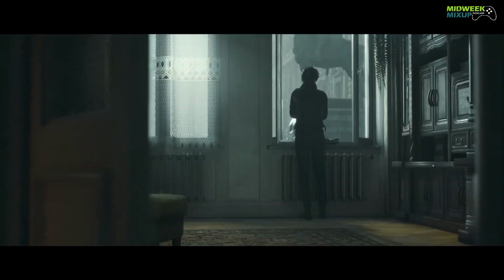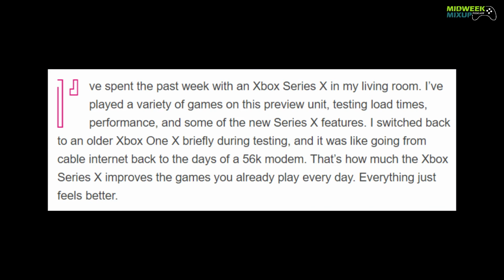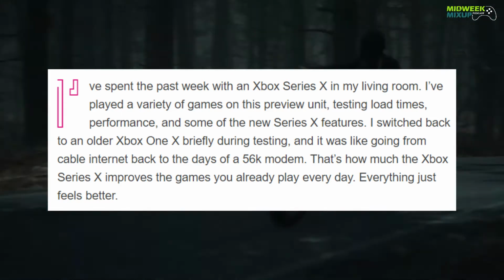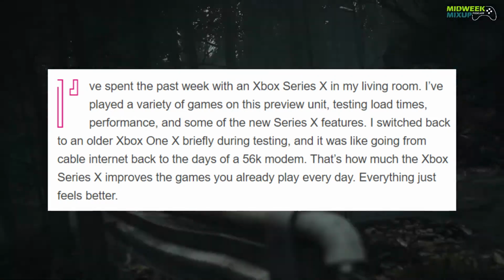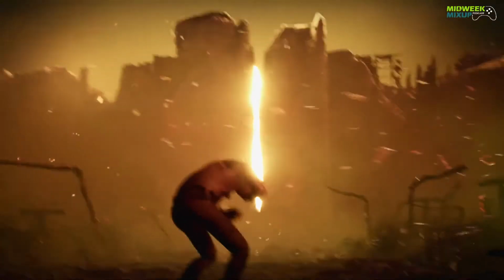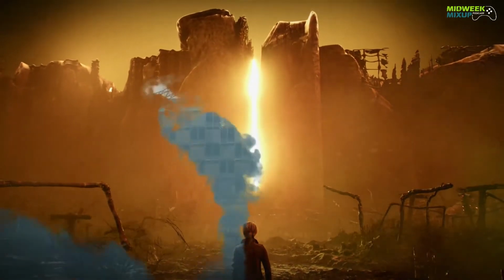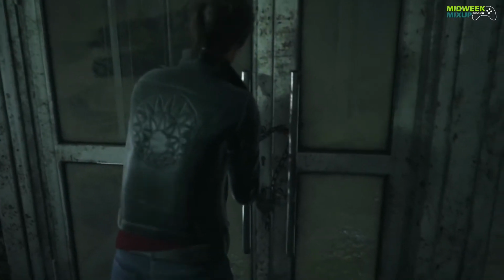Overall, the impressions have been really positive around the industry, primarily, as mentioned, with the load times. An article on The Verge by Tom Warren mentioned that he had switched between the Xbox One X and the Series X during his testing and compared going back to the One X to going from essentially fibre optic internet to dial-up modem connectivity. That was the stark contrast in usability and speed of not just loading games, but the quickness of the UI, how the games felt, how the menus felt, how the overall usability felt for the games itself.